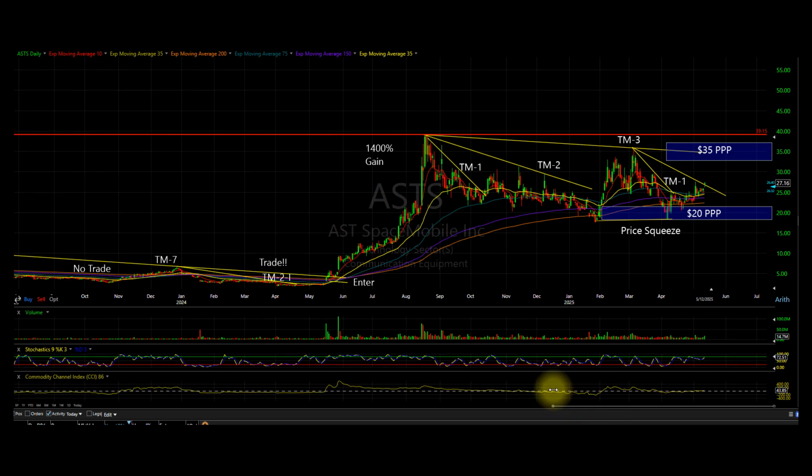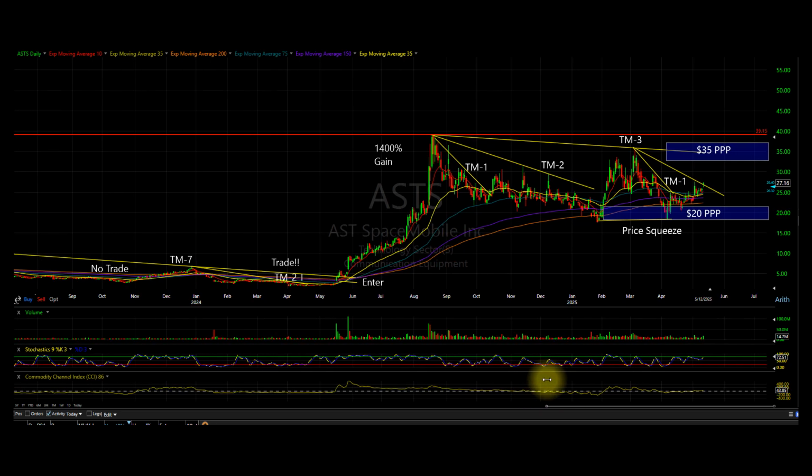We've actually had this in the pond not too long ago, and looks like we're getting another opportunity on the price squeeze setup at that $20 psychological price point. I'll break it down in a second here.